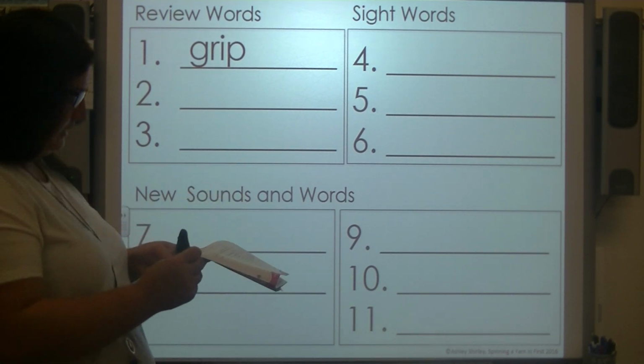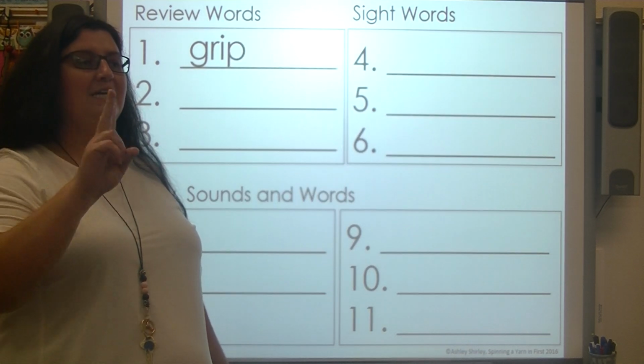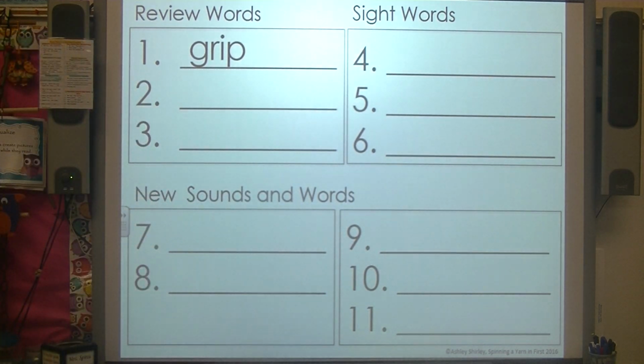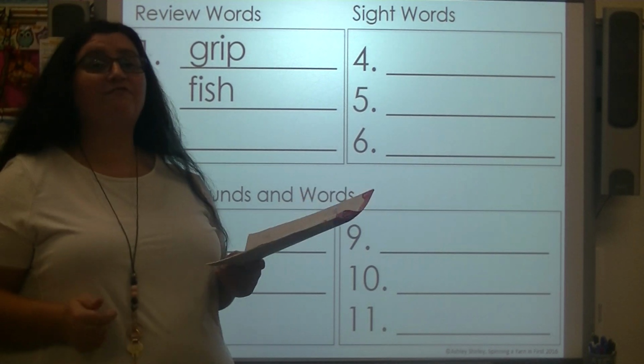Number two. Let's spell the word fish. Fish. I like to read The Rainbow Fish. Fish. Tell me the sounds you hear. The sounds are f, I, sh. Spell fish on number two. Check your work. Fish, F-I-S-H. What word? Fish.